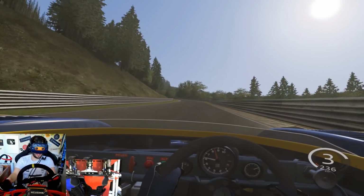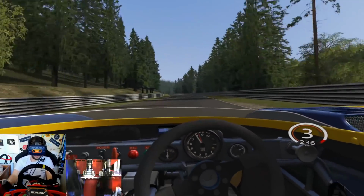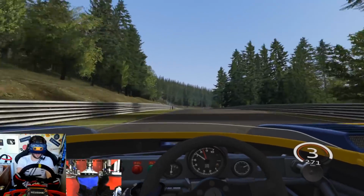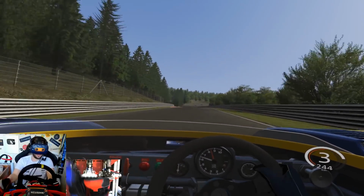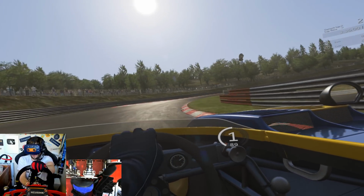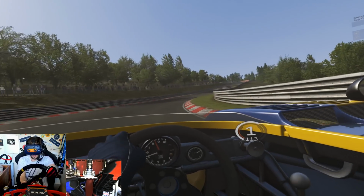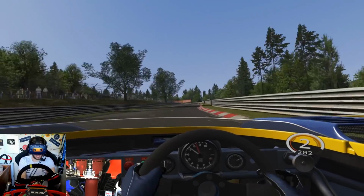So difficult through here. Gonna try second gear. Third gear does sometimes work, but again, wheel spin at 140 mile an hour. What a car! Can you imagine driving this thing in real life? I can't. I would have shat myself about 5 times by now, trying to slow the thing down for this long right-hander. It's so hard to be progressive because the boost just kicks.